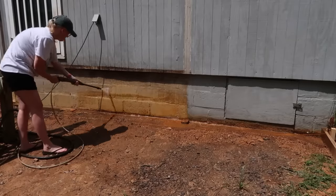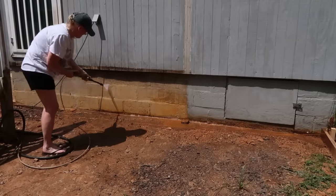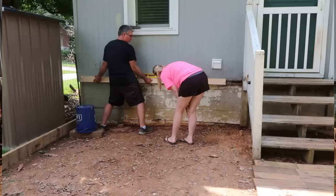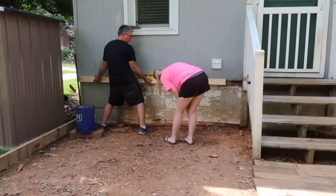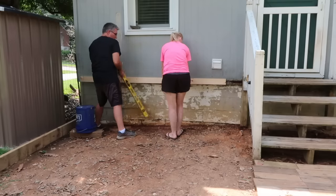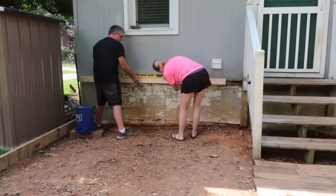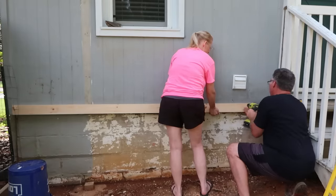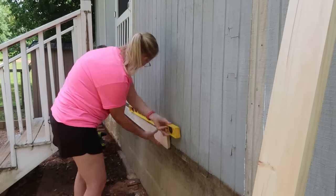You can see where it's a little rotted, where the deck was butted up against the house. So we did go to Lowe's and we picked up some 1x4s, and he just screwed these along that area where it was kind of rotted on the siding, and then we caulked it really good and painted it, and you could never tell that it was like that.